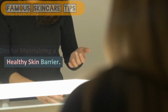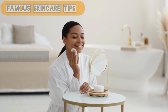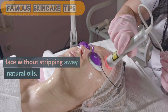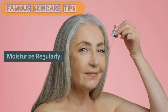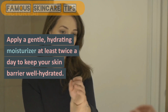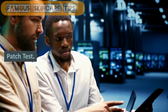Do's for maintaining a healthy skin barrier. Gentle cleansing. Use a mild fragrance-free cleanser to cleanse your face without stripping away natural oils. Moisturize regularly. Apply a gentle hydrating moisturizer at least twice a day to keep your skin barrier well hydrated. Patch test.